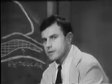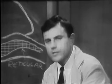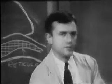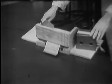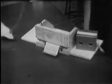But how could we be sure these actually were rewarding areas? How could we tell that the animal really liked the electric stimulation? In order to measure how much the animal liked it, we turn to the Skinner bar. This is a device which trains the animal to turn on the stimulus for himself.